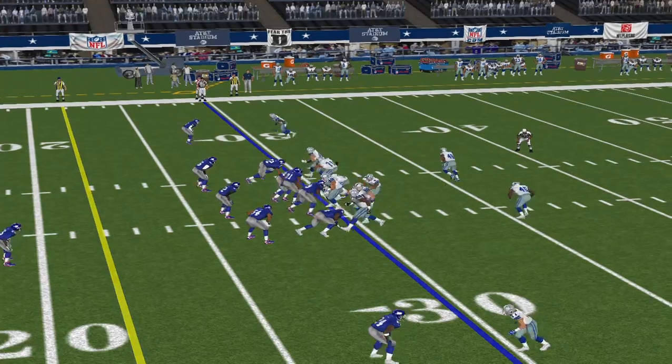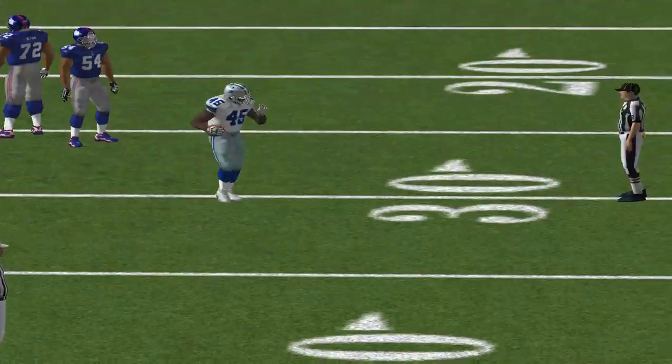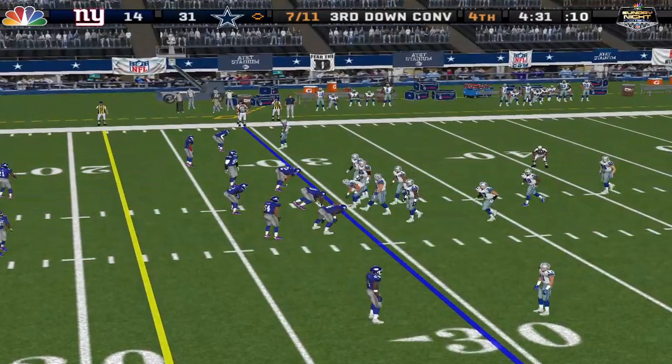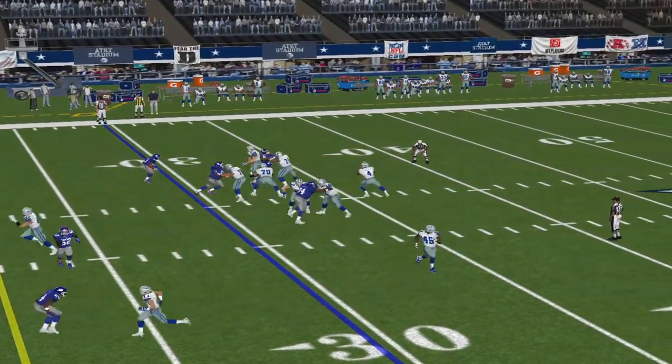Tosses it out to the left. Collins is there on the stop. I'll tell you, if you want to run outside the tackles, you have to seal off the inside and kick out the outside to have some kind of hole to run through. That just didn't happen on that play.